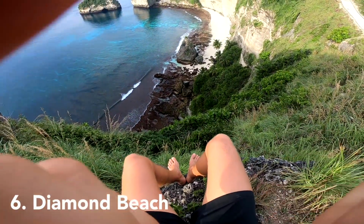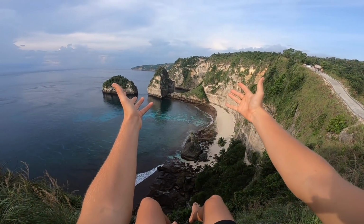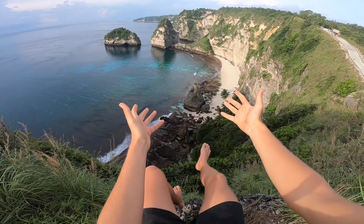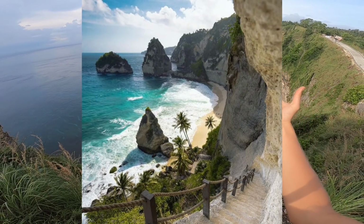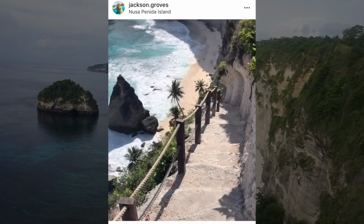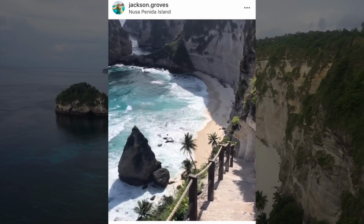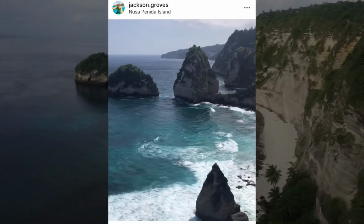Directly next door to Atuh Beach is Diamond Beach. Diamond Beach offers the most insane views, but they actually just carved a stairwell into the side of the cliff, so now you can access the beach. This beach only became accessible late in 2018. Shout out to my mate Jackson for getting this awesome video of the stairwell. So this is a must on your Nusa Penida trip.